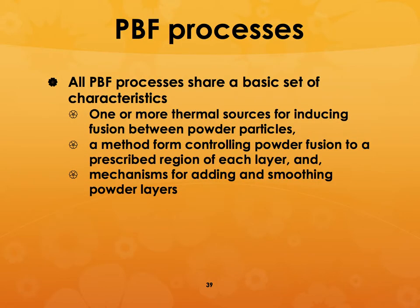So they share a basic set of characteristics. There is one or more thermal sources for inducing the fusion between the powder particles, and then there is a method for controlling the powder fusion to a prescribed region of each layer, and you have a mechanism for adding and smoothing the powder layers.